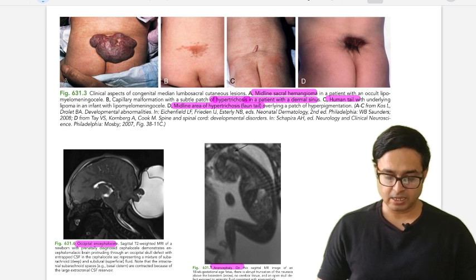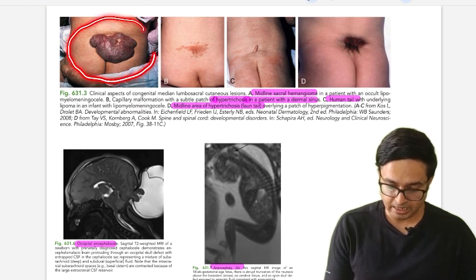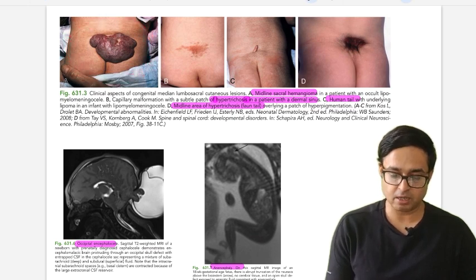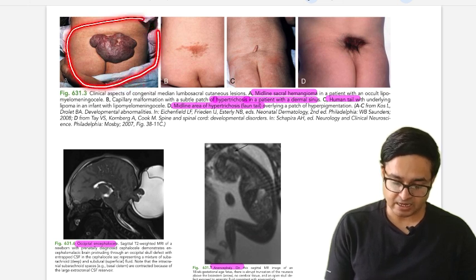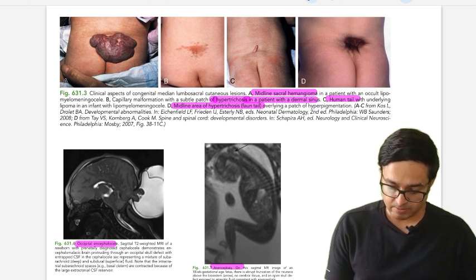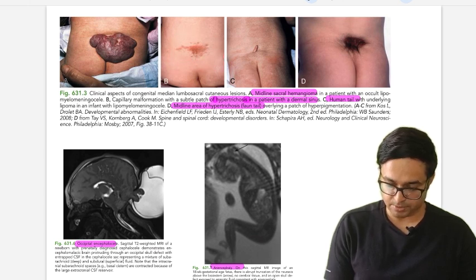Image based questions have been asked multiple times in different exams. So just see, the first image is showing a midline sacral hemangioma. This question has been asked as such in the exam, midline sacral hemangioma. This patient has occult lipomyelomeningocele. Are you able to see the subtle patches of hypertrichosis with a dermal sinus? So this is hypertrichosis with dermal sinus because this is a capillary malformation.